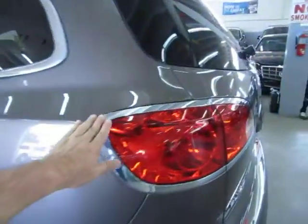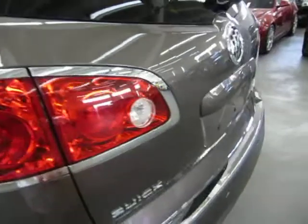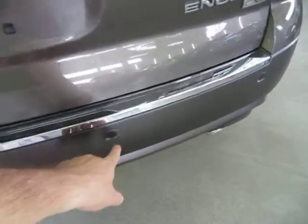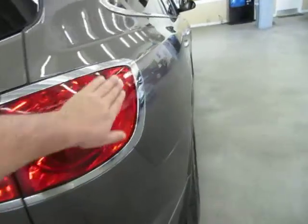By the way, all the tail lights and headlights are in perfect shape. They're not damaged or scuffed in any way. They're nice and clear. All their chrome trimming is in good shape. It's not pitted or peeled or cracked. These are the parking sensors I was telling you about. There are 4, 2 on each side of the bumper. Again, it's the CXL version. Right rear tail light, perfect shape.